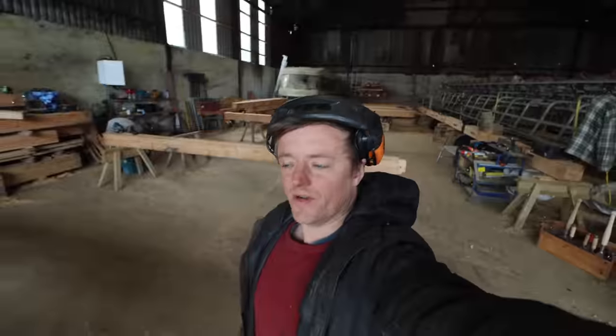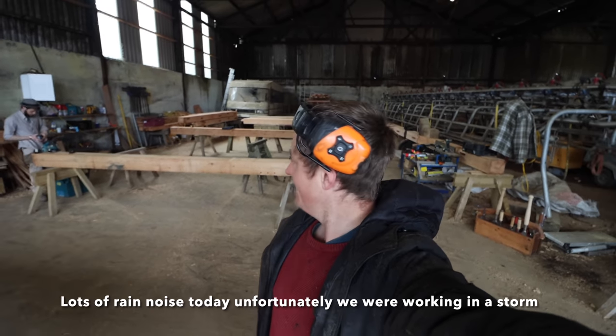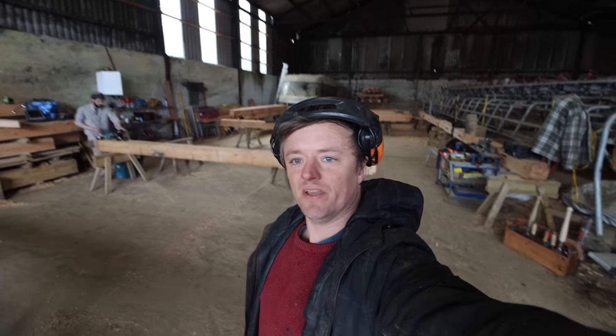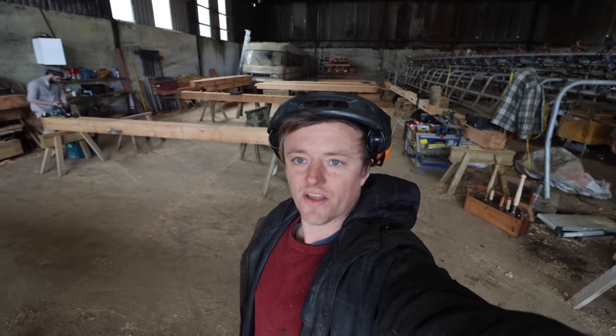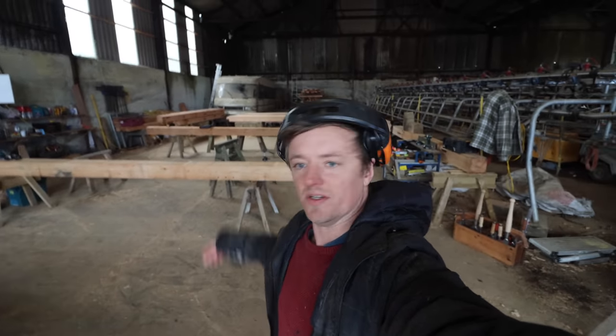Right, good morning everyone. So it's a damp and miserable Monday, bank holiday Monday morning. We've got a bit of a skeleton crew here today, just me, Howard and I. We've just packed away the other wall frames that we did, and we're just starting to figure out what we're going to do with the cross frames.